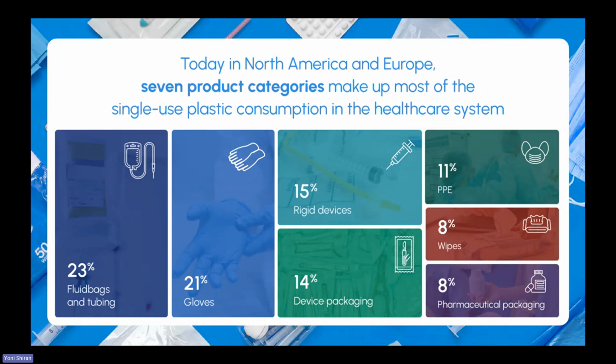So we have fluid bags and tubing, 23% of overall volumes, gloves, 21%, rigid devices, 15%, device packaging, 14%, PPE, 11%. Obviously, this category has grown a lot with COVID, and many of the volumes have stayed also after COVID. That's true across all categories, but specifically for PPE. Wipes, 8%, and pharmaceutical packaging, 8%. So these are the 7 categories that we focused on.